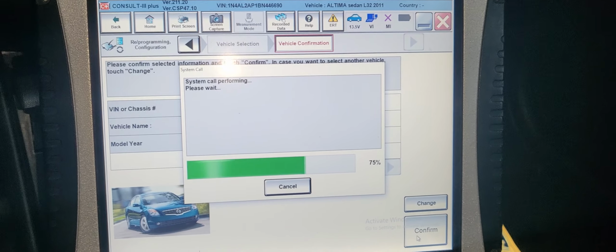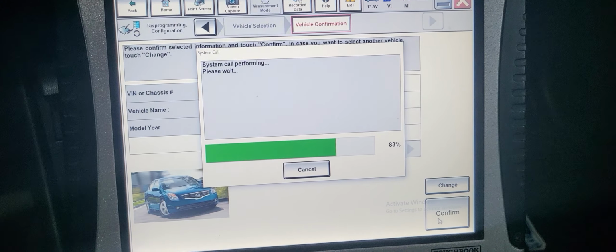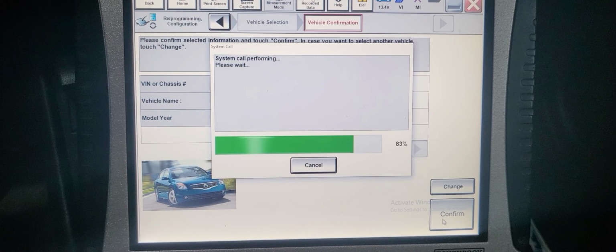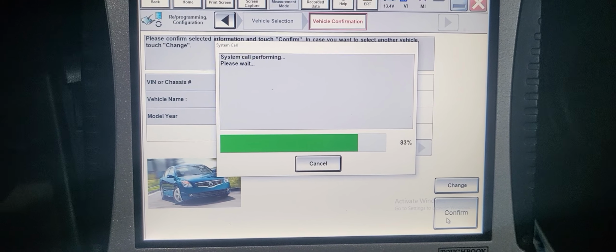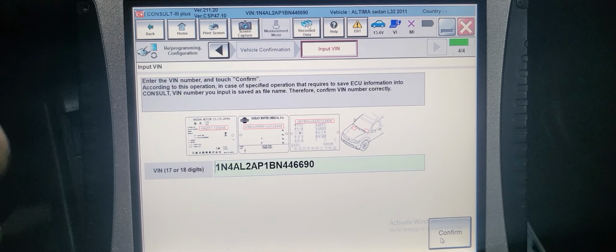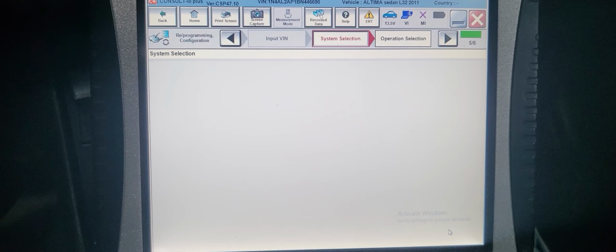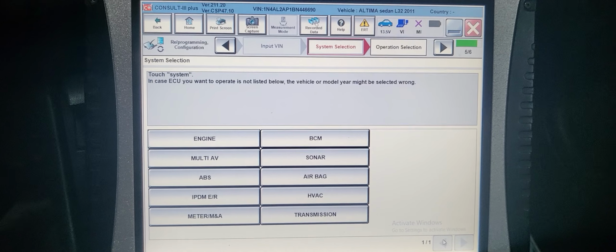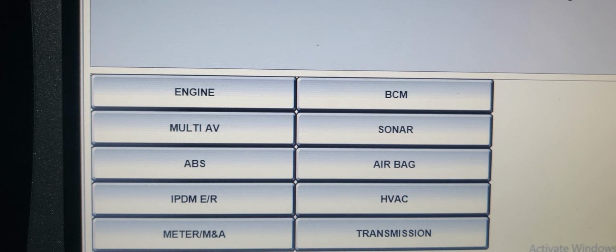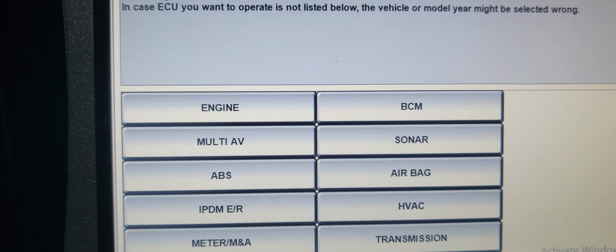So we're going to wait a little bit and follow the steps to see if the software is already available or needs to be updated. This is the only way to check. Now you have to confirm the VIN number. Now, for what you need to program, you can choose any of those computers that are available to program.